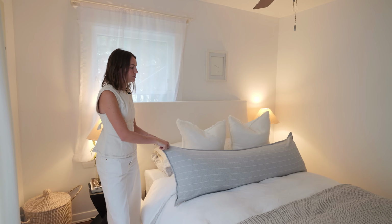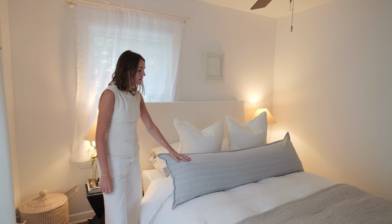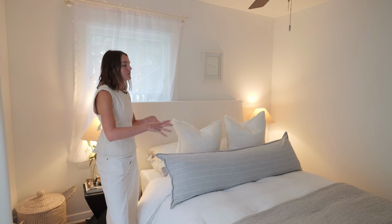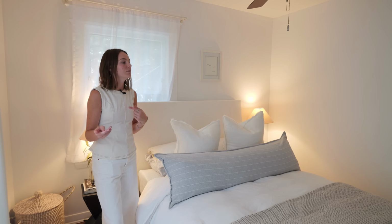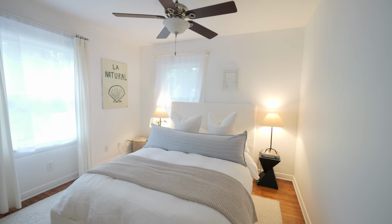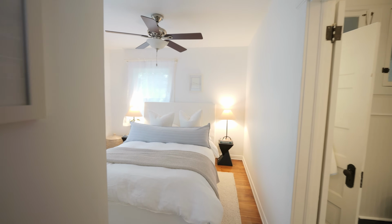And I love having this really long body pillow. It just adds a bit more flair to the bed, but the colors are still muted, which is nice to kind of keep in line with this very neutral vibe that I have going on. The other thing that I love are these sort of sheer curtains that I have. So I'm still getting all of the natural light. I'm just not seeing completely outside, which is really nice.